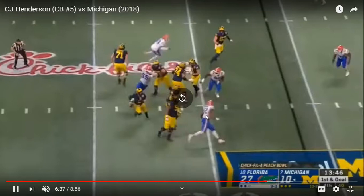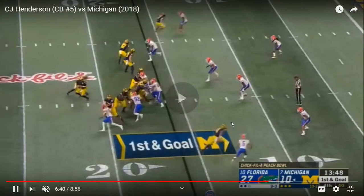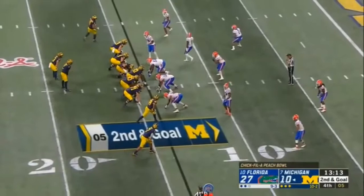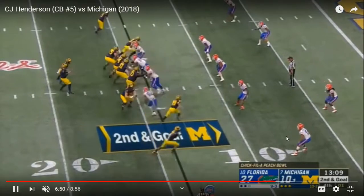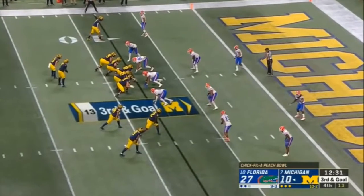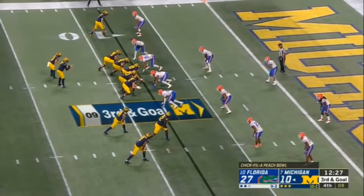Again, Nico Collins just really exploiting him at the line. Bam! Just takes off and goes. He doesn't even give CJ a chance to punch at the line in hard coverage. I wonder if that might be why Florida's adjusting and playing him off some as well. Something to just keep an eye on in the other couple of games that we'll end up watching.